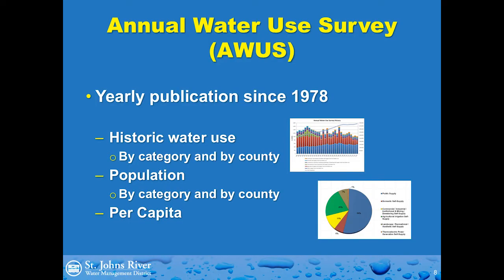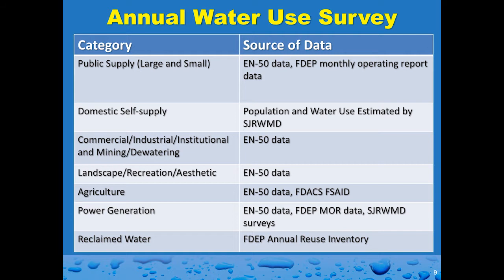So we know where these wells are, we know what their sizes are, and we can utilize that and other information for our water supply planning group to step in and fill in the gap between what water use is permitted and measured and the other water use that occurs at the district. The annual water use survey measures all water use within the district for each year. We've been doing it since 1978, and we do historic water use by category and by county. We also track population and per capita. Where do we get this information from? Well, thankfully, the large majority of it is through that EN50 data, the water use forms that are reported to the district through the CUP program.